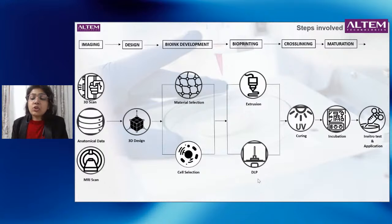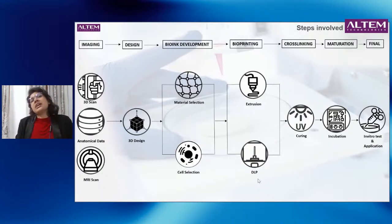So you have in vitro tests and applications. This is where the final concept comes in, whether you want to use it as a graft, as a treatment procedure, or as just a testing platform.